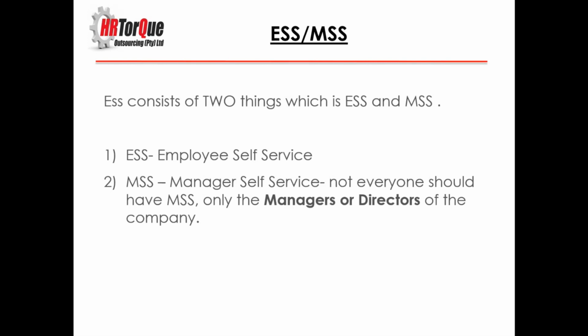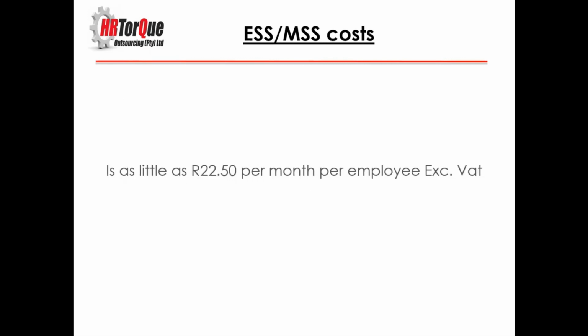ESS consists of two things, which is ESS and MSS. ESS is employee self-service, while MSS is manager self-service. Not everybody within the organization must have MSS. It's either the directors or the managers of the company so that they are able to approve their other employees' leave. It's as little as 22.50 per month per employee excluding VAT.